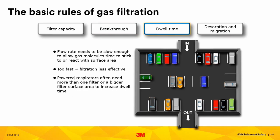Next, we look at dwell time. If a car enters the park too fast, it will not be able to stop in time, and it will not be able to park in any of the available spaces. For gas filters, air flowing through the filter needs to be slow enough to allow the gas molecule time to stick or react to the surface.